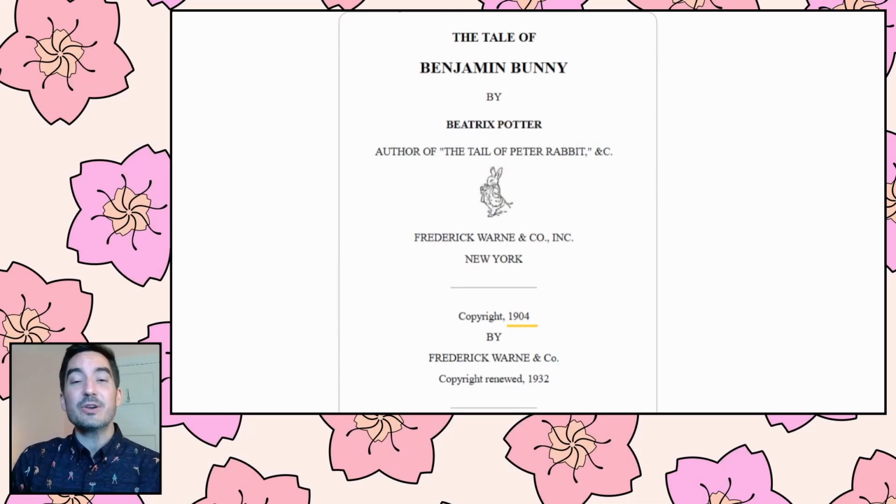Today we're going to read the third part of The Tale of Benjamin Bunny. Part 3 is the end of the story, and I think we should be able to finish it in this session. The Tale of Benjamin Bunny is the sequel to The Tale of Peter Rabbit. You should remember that by now. And Benjamin Bunny is Peter Rabbit's cousin.